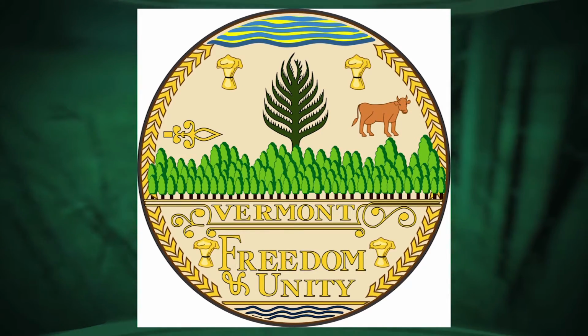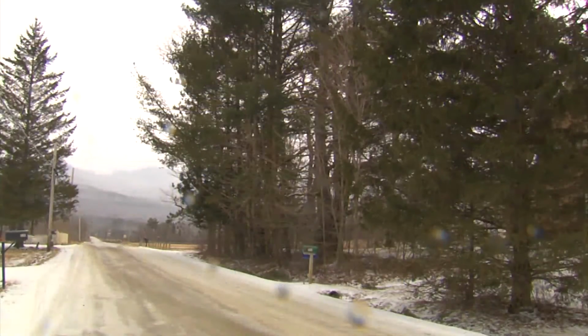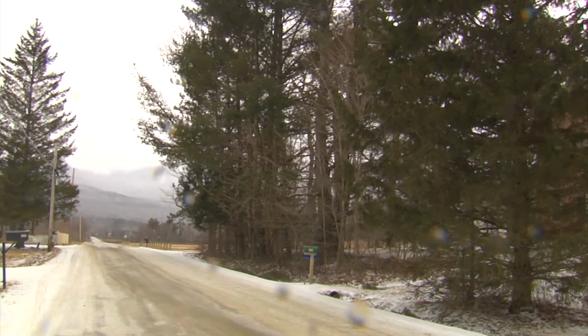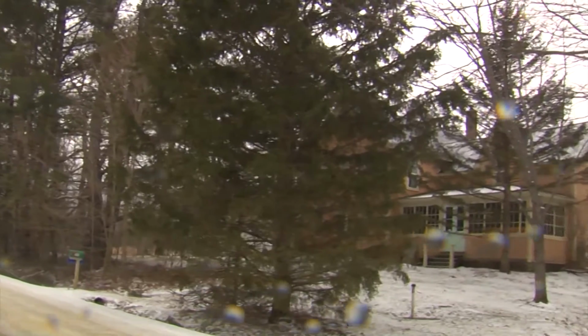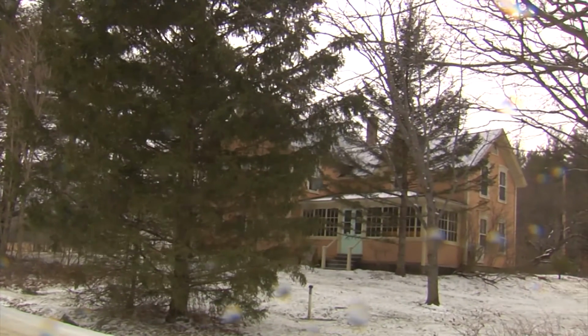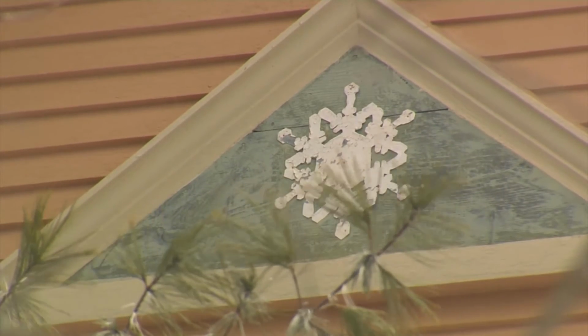Vermonters are known for being inventive, and one of the people who helped establish that reputation did a lot of his innovative work right here on Nashville Road in Jericho. Oh my gosh, who was Wilson? He was a farmer, a dreamer, a self-taught photographer and scientist and weather expert and a musician and so many different people all rolled into one.